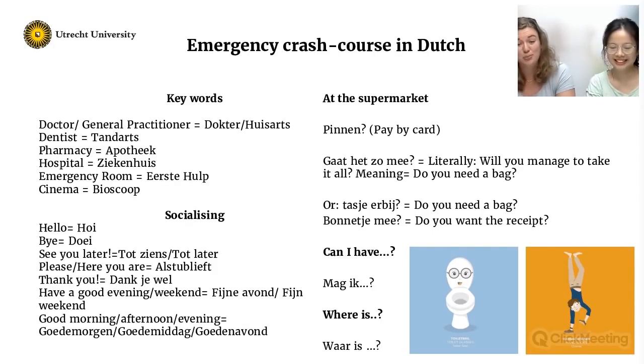Bonnetje is the receipt. So they will ask you, bonnetje mee? Would you like the receipt? I think that's probably the first Dutch word, from the supermarket, because it's always bonnetje mee. After you've come in a few times in a supermarket, you're going to start recognizing that word, probably. Bonnetje, it's a very useful word.